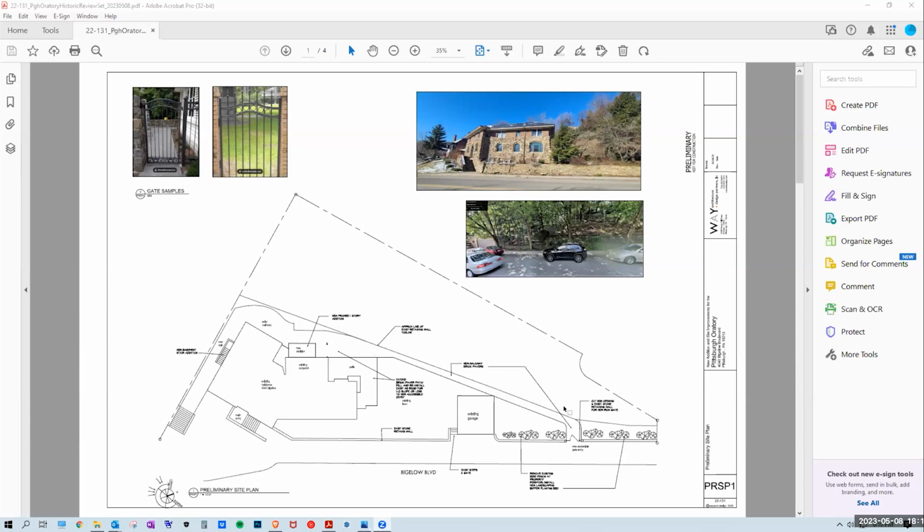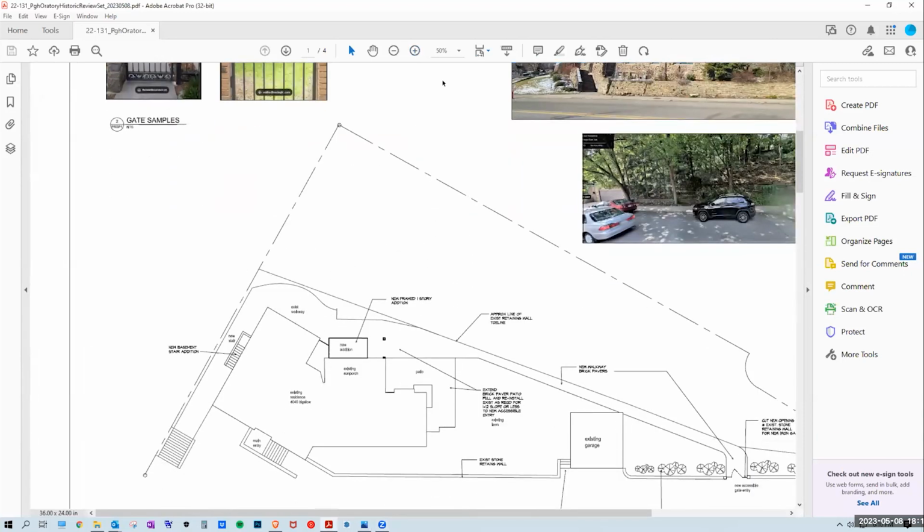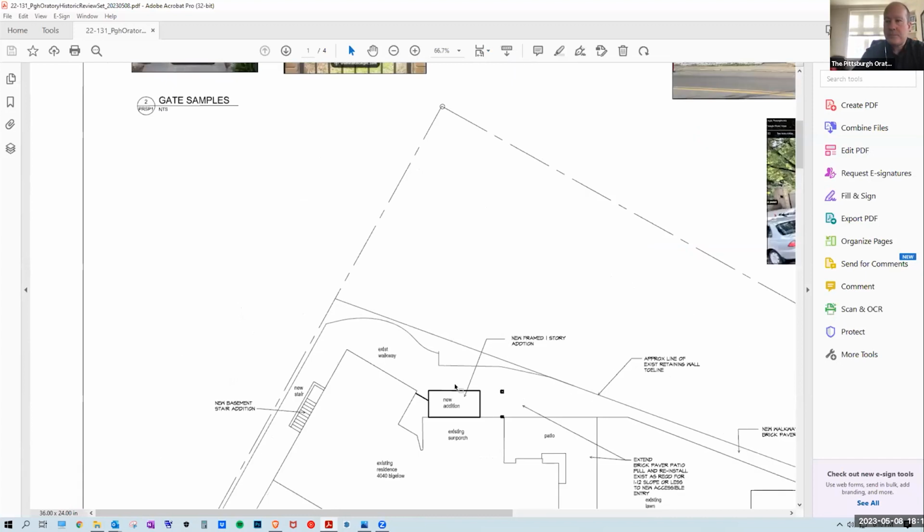The second is the new accessible path that we're going to build to ADA standards. It's pretty level at this point, but we're probably going to have to do some change of grade just to make sure we comply with all ADA standards. And it pretty much runs along the line of the existing retaining wall and brings you to the third part, which is the addition itself. I'm going to zoom in a little bit here. It's a little far away. So this is the new addition extension, as Father Michael was saying, off of the existing sun porch. This is going to house the new ADA toilet and the new accessible entrance with a covered entryway.